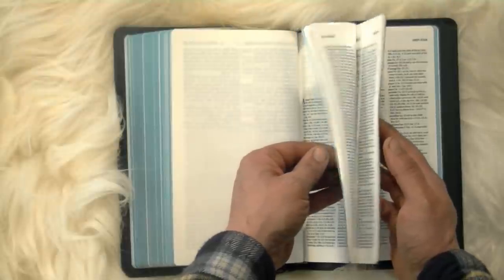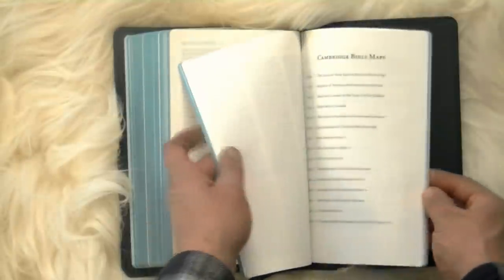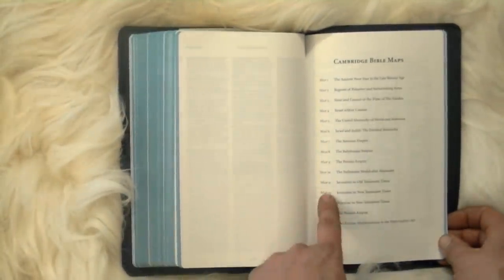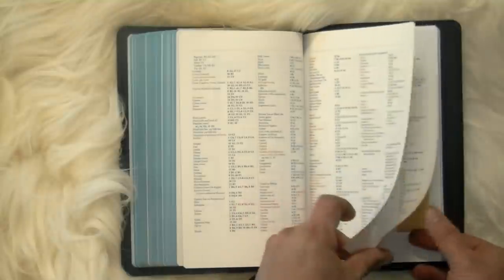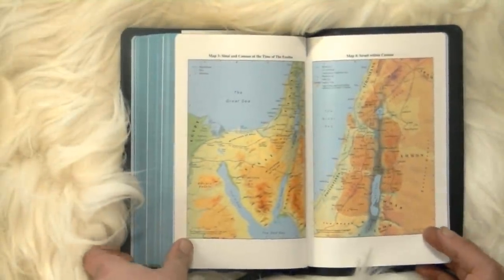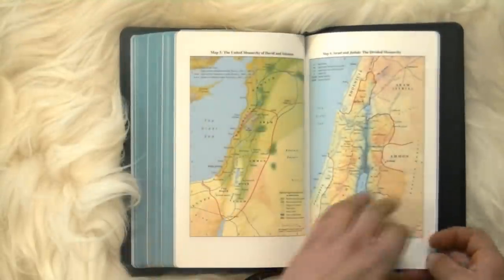It's a lot of pages there, the concordance. Then you have the Cambridge Bible maps. It tells you what each of the maps are right here, and different cities of interest and things. And again, you get into some of the pictures here, the maps in the back. Very nice full color maps.